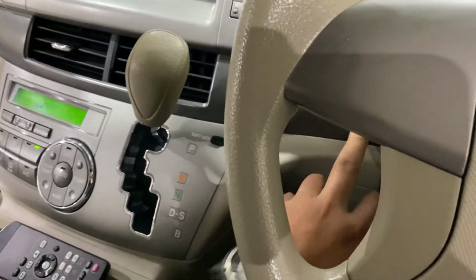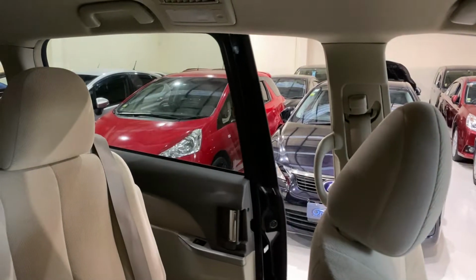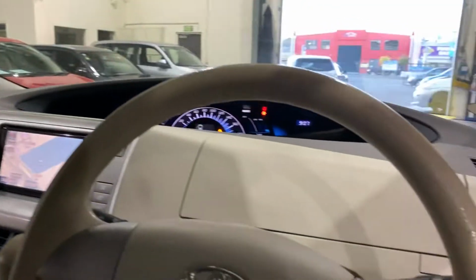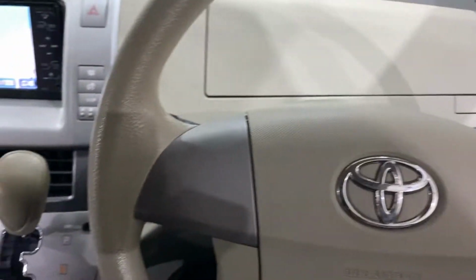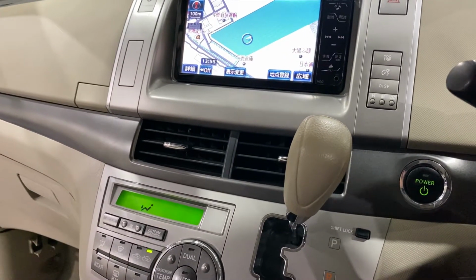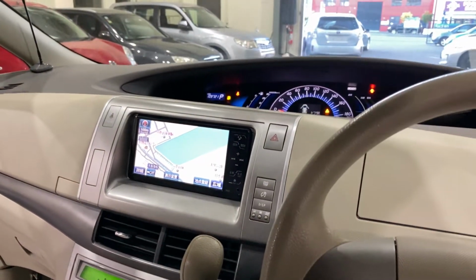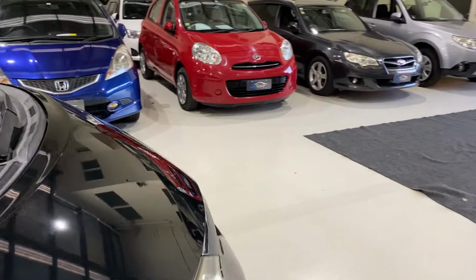Let me show you. Let's turn the power door on. Okay. You can control the power door by the button in the front here, or you can control it by your key. And you can disable it when maybe the kid will play with the door, so you can disable the power door function. Just manually open. Very comfortable, this car. It's very good for family. Got a large space.